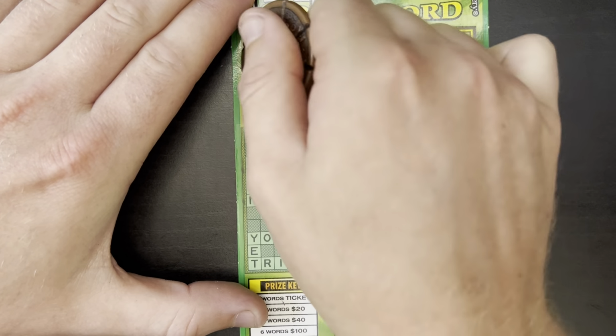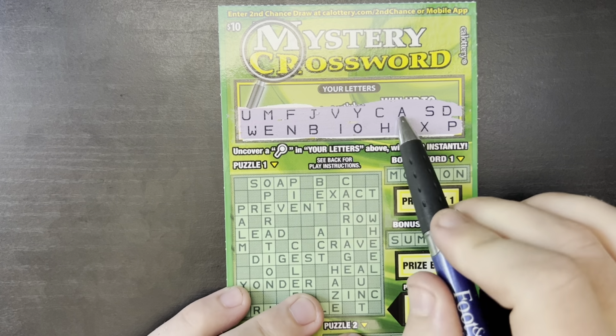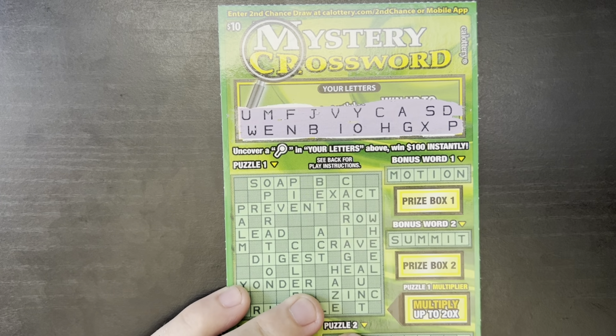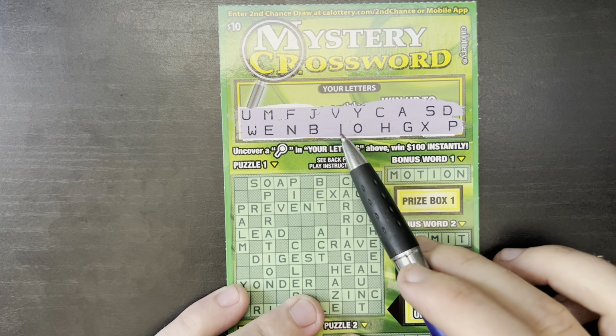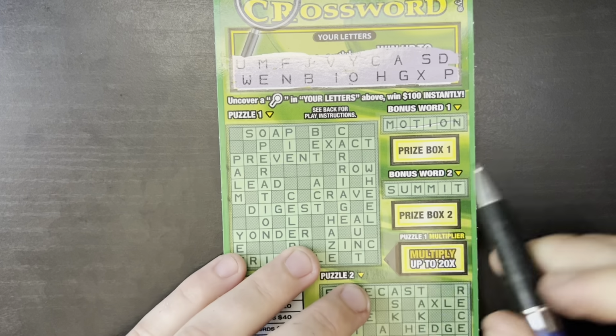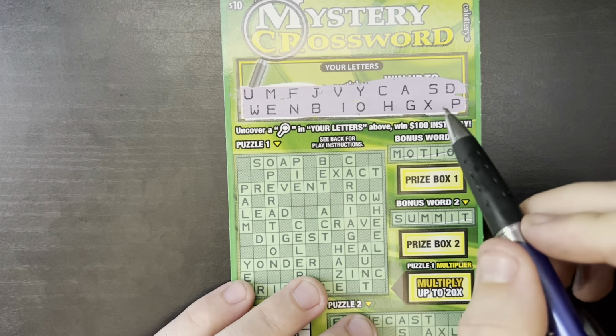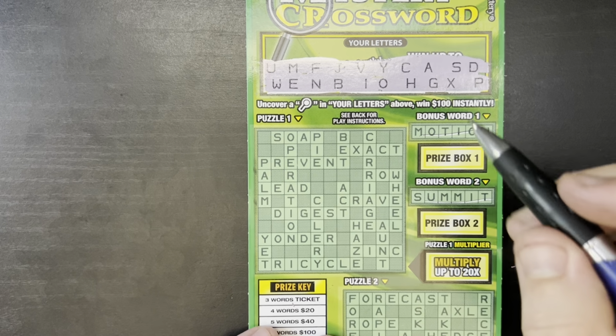I think we have all the vowels, which is good. But that means we're missing some important consonants. So let's see. We have A, E, I, O, U. Let's check motion. Right there, M, O, I, O, N. Just no T. And summit, no T. All right, so no T. I'm not seeing an R. Let's start with that. No T or R.